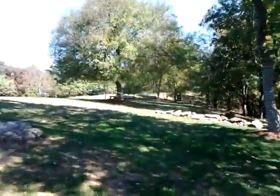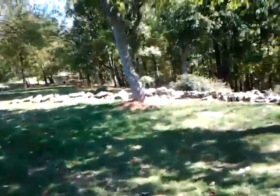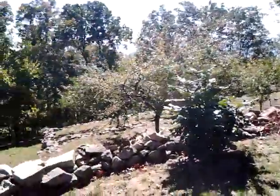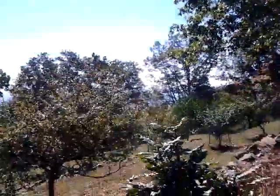Here's something, not sure what it is. Looks cool. There's a little holly bush. I'd love to just get permission to sleep up here. Oh my God. Let's check this orchard out.